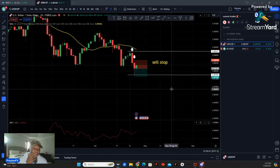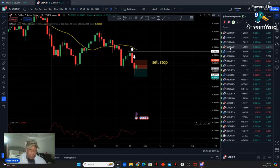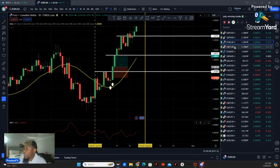But I'm gonna stick with this one because this is a prime setup for me on my strategy. Other than that, you guys have a good trading week. Be careful. It is the end of the month. A lot of pairs on Forex are not going to be trending the way you want them to be trending. Again, most of these pairs that I show you happened towards the middle of the month. You just wait and be patient.